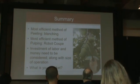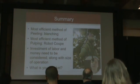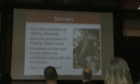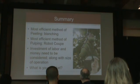And then the most important thing that I might have learned from Joe when I took his fruit class and met him is, what is your market? Knowing what your market is so that you can sell to the people that are actually going to be there for you, and you can develop that, is very important.